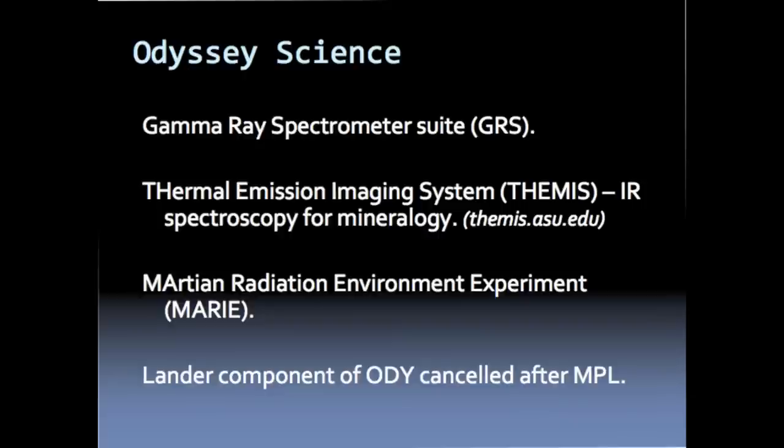Initially, Odyssey was supposed to have a lander as well as an orbiter, and it would have been a very interesting experiment to measure the radiation on the surface and simultaneously in orbit. But after the failure of the Mars Polar Lander in 1998, the lander part of the Odyssey mission was canceled. And I should mention that of the three instruments, THEMIS is still going quite strong and sending back some really great images. So I strongly encourage you to check out their website.